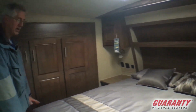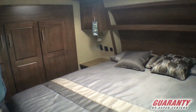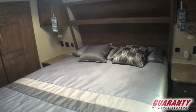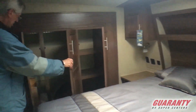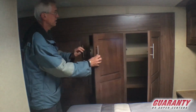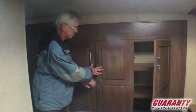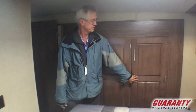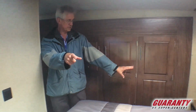You've got a very high quality pillow top mattress. This is queen size. Once again, lots of storage. And the beautiful cabinetry that they always use. Got nightstands built in on both sides of the bed.